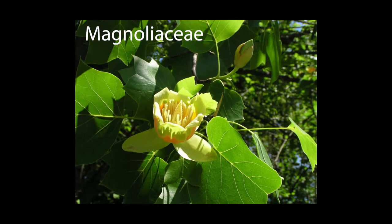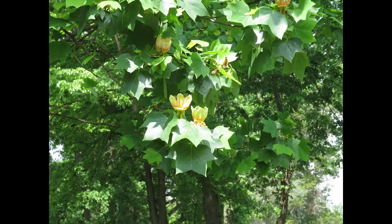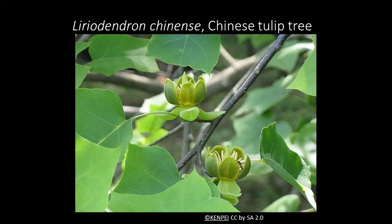Liriodendron tulipifera is in the magnolia family, and looking at the flowers, you can see the resemblance to magnolias. The name Liriodendron comes from the Greek words lirion, meaning a lily, and dendron, meaning a tree, for the flowers. The only other species of Liriodendron is the Chinese tulip tree, Liriodendron chinense. Green bracts protect the flower bud.